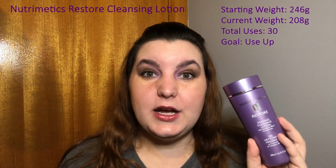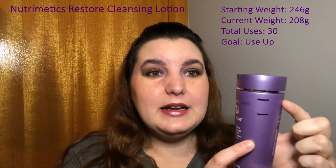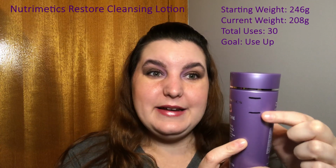I've also used the Nutrimetix Foaming Cleansing Lotion 30 times. Last update we were up here and now we are down here. I think that this would have to be my favourite of the two cleansing products. I really like the feel it leaves on my skin once I finish using it. I use this after the softening lotion and I like how it foams up and the texture of the lotion in itself. So I'm really enjoying this product and I'm quite happy to continue working on it.